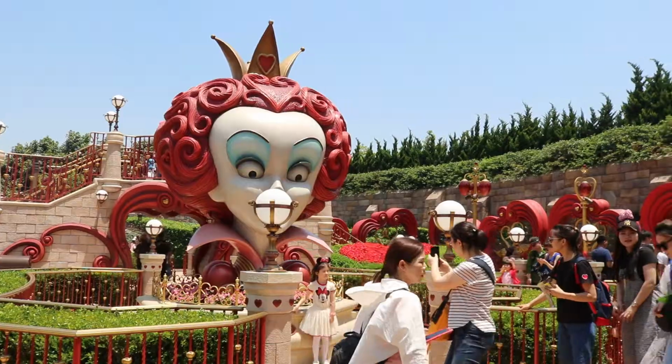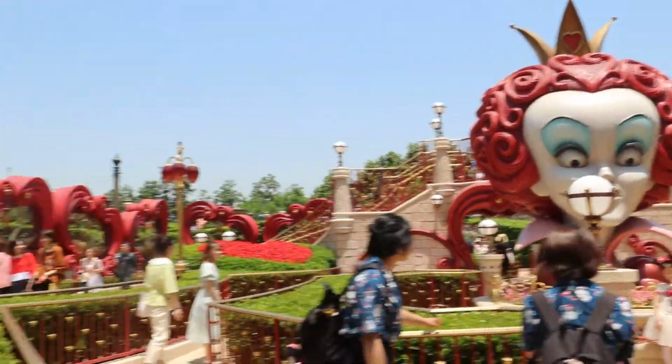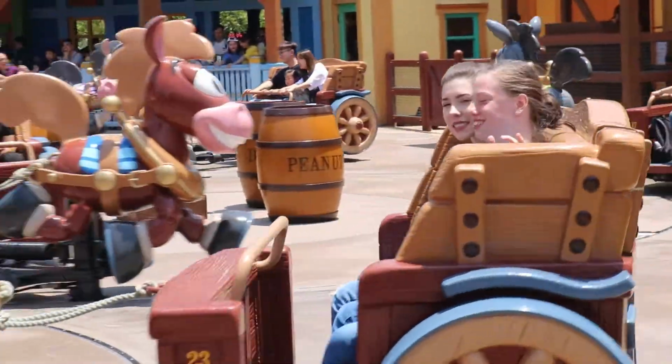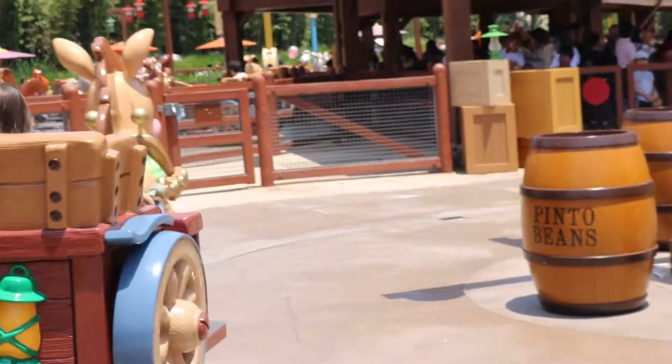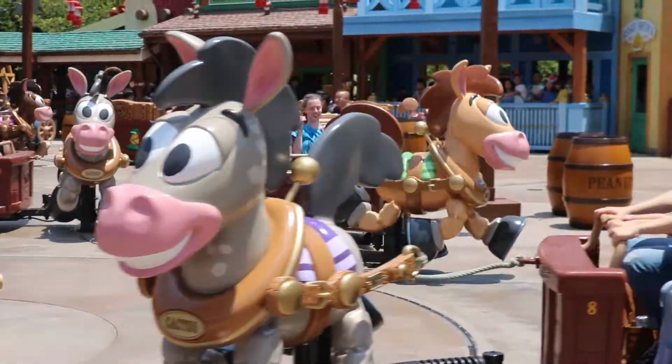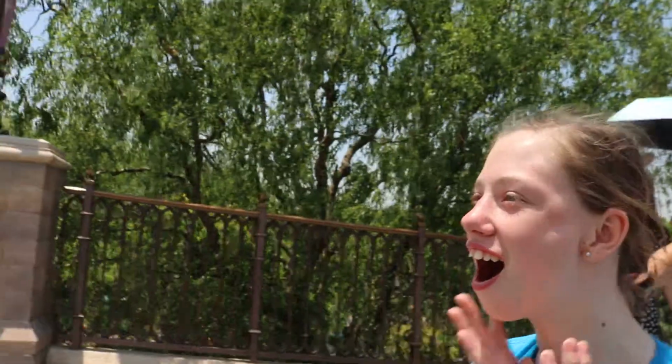So we just got out of the Mad Hatter maze. We'll put in some clips of that, and we rode Woody's Roundup. Did you have fun? And I think now we're about to go get some lunch, hopefully some American style food. What do you think, Holly? Yeah.